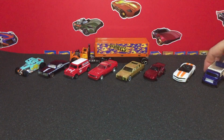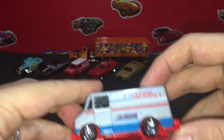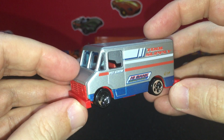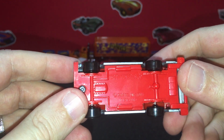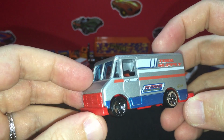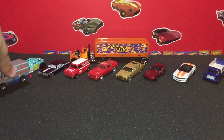A letter getter. Not real sure if this one goes by the term letter getter. Combat medic. Oldie goodie. We have a lot of these, and just couldn't pass it up. Really dynamite shape.